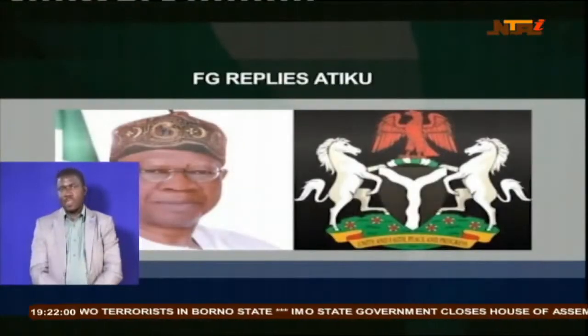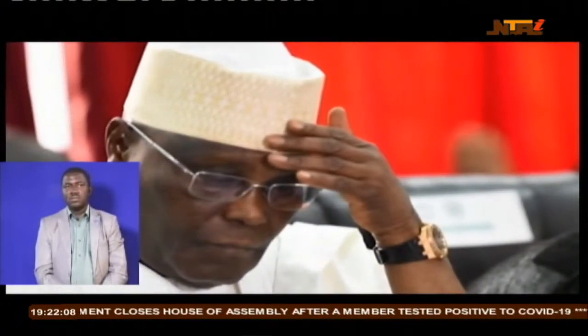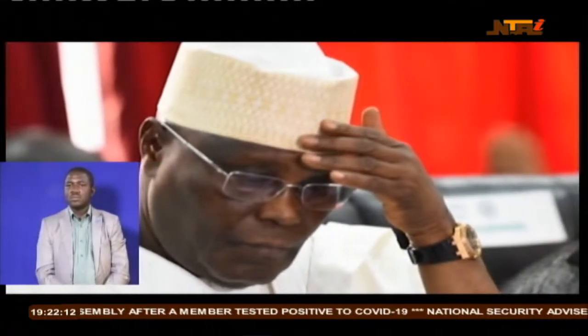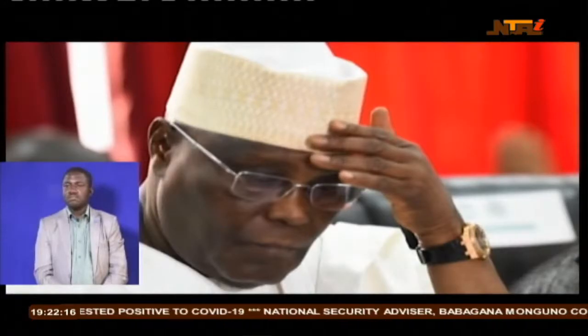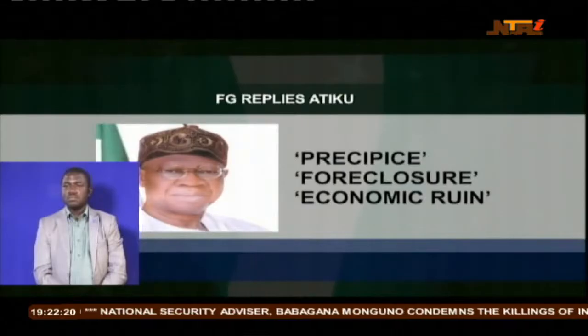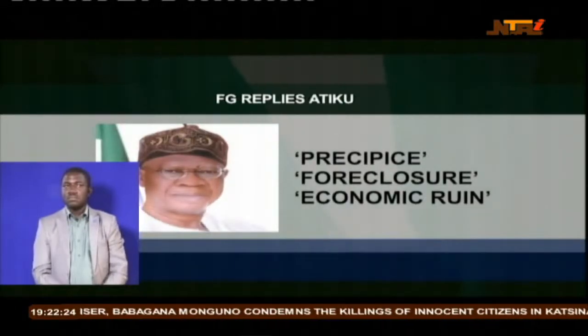Information and Culture Minister noted that there is no doubt that former Vice President Atiku Abubakar loves our country and wishes it well. Otherwise, he would not have sustained his serial quest for the country's highest position. One can only hope that his resort to the use of such words as precipice, foreclosure, and economic ruins does not reflect anything but best wishes for the country at this time.